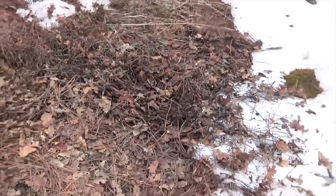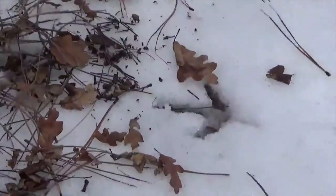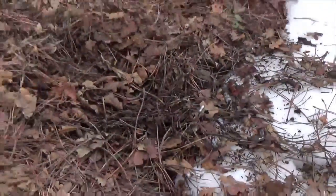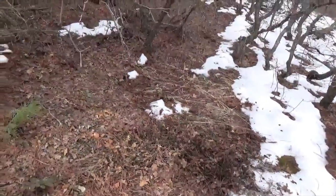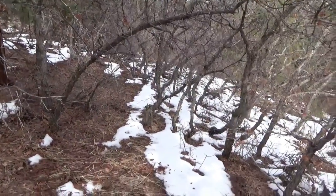More turkey feeding sign right there. Turkey tracks. Turkey scrapes. I'm liking what I'm seeing. All my e-scouting is paying off right now. Pretty warm. I had to shed a layer. It's in the 60s today. Finally starting to feel like spring. Not much of a spring in Colorado. Just kind of goes from snow to hot.